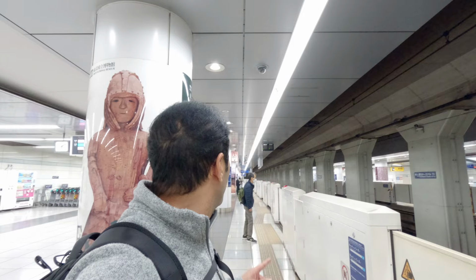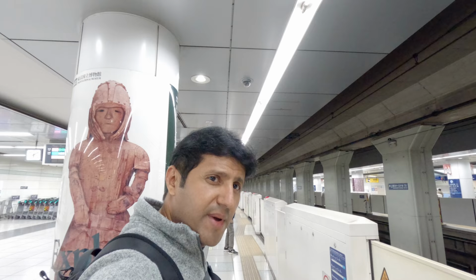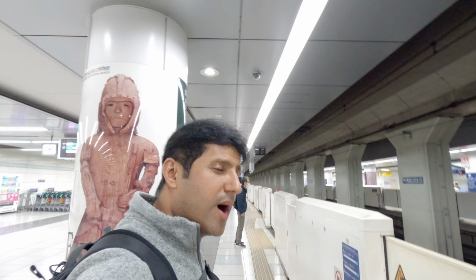I am trying to go to Shinagawa by a subway or a train. I'm not sure if that's a subway or a train. And that will take about 15 minutes to go to Shinagawa. And then from Shinagawa, I will take a bullet train, about a 2.5 hour train ride all the way to Kyoto. We will go now.